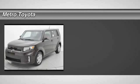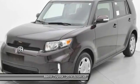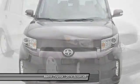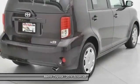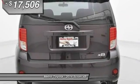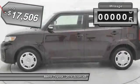The 2014 Scion xB, built under the Toyota nameplate, has almost single-handedly shaped the market for the boxy, city-driven vehicle. The xB offers exceptional cargo space for a vehicle of this size. Combined with a nimble acceleration and Toyota reliability, this vehicle will prove itself time and time again and is priced below $20,000. This vehicle has less than 100 miles.